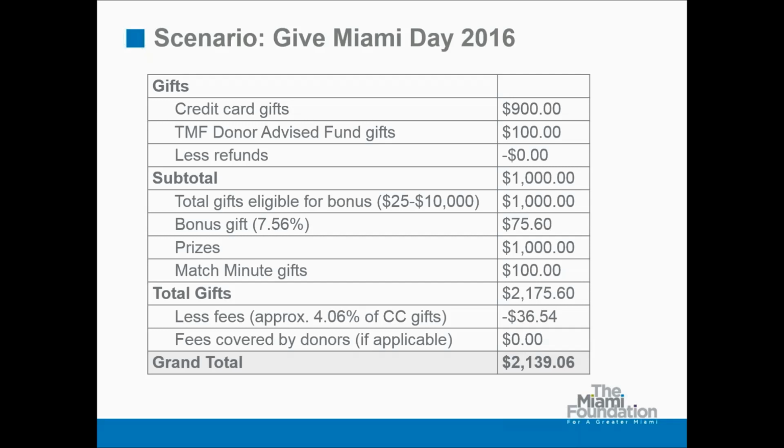The only thing is it has to be about Give Miami Day. So if you post in there and it's not related to Give Miami Day, I'm going to delete the post. But please join the Give Miami Day Nonprofit Learning Exchange, and hopefully it'll be a great resource to you as you plan and strategize for November 16th.